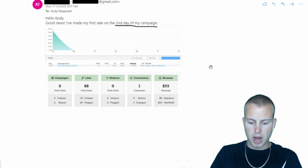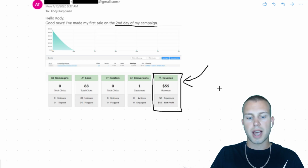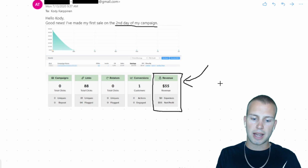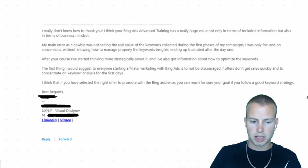And then you can see he was tracking everything properly with ClickMagick, and that is one of the most important things, guys, is to be able to see your tracking set up properly, because then you can see what keyword, query string, ad, network, device, etc. resulted in the sale. So then that was the first half of the email, and then this is the bottom half.